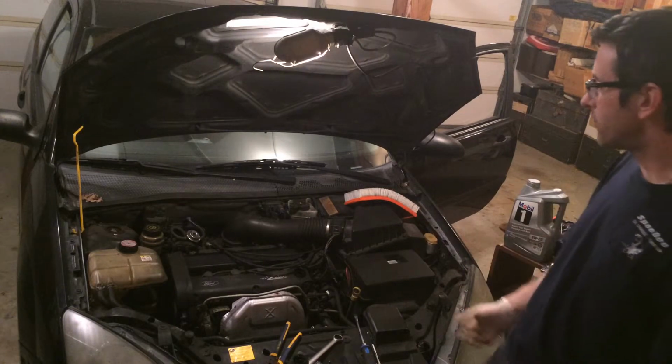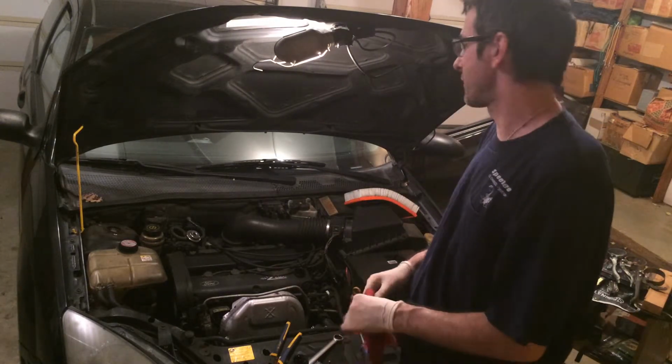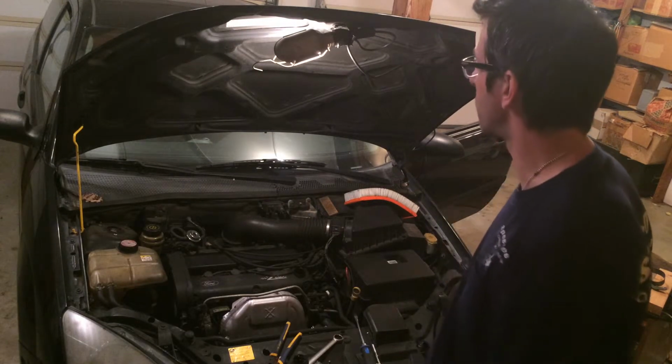When draining the oil, you drain it into a big bucket. Do not drain it on the floor. That is really bad for the environment, and you can bring it down to any of your auto parts stores so they can recycle it for you.